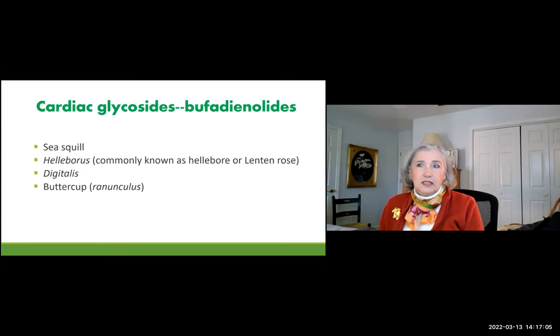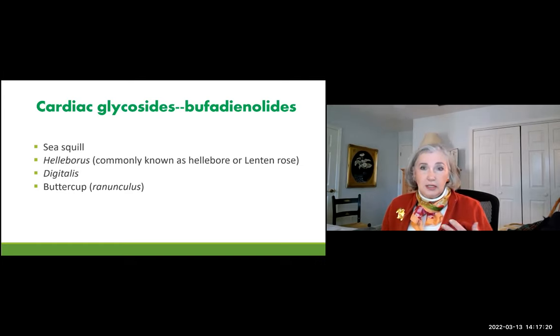Bufadenoloids is another type of cardiac glycoside, and this toxin affects the heart a bit more. It produces atrioventricular block, which is when the electrical conductivity between the upper and lower chambers is stopped. Bradycardia, which means the heart rate slows down to become ineffectual. Ventricular tachycardia means the lower chambers beat too fast and they aren't able to really pump blood, and then ultimately cardiac arrest.